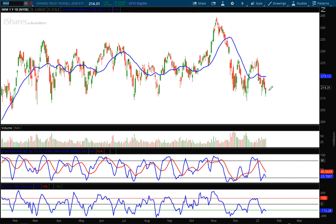However, I do think we're going to see a bounce in IWM up to that moving average, and it's going to be the same story all over again. I think that moving average is going to act as resistance, and then I think we're going to start turning lower. Now, I'm going to forecast this further out like this.